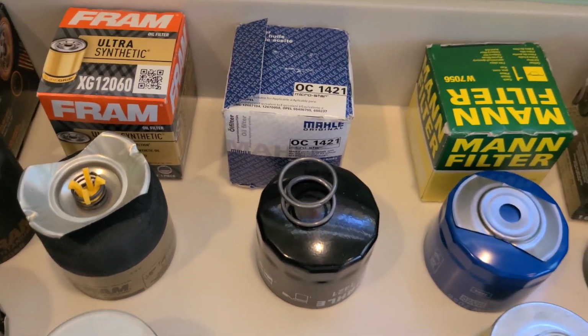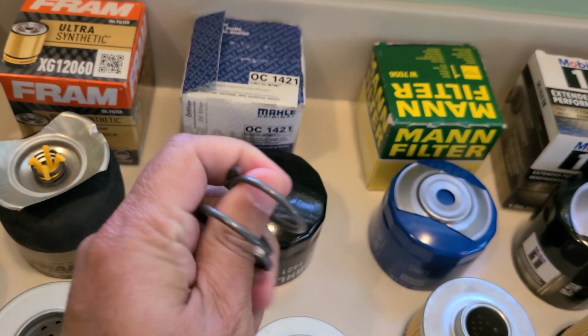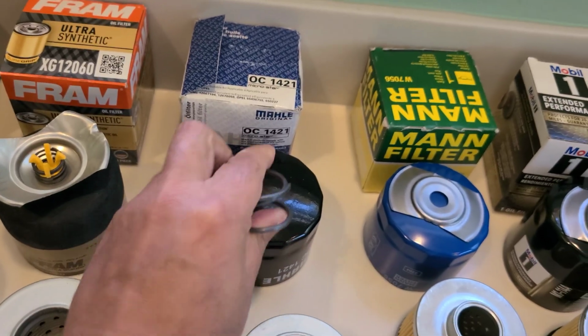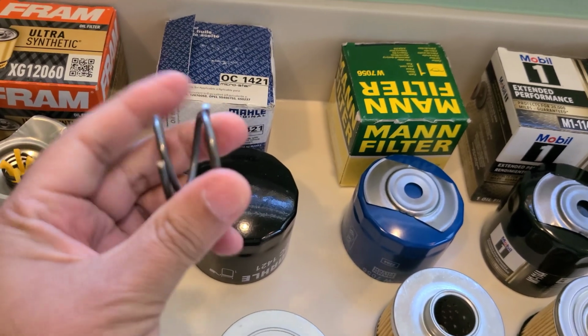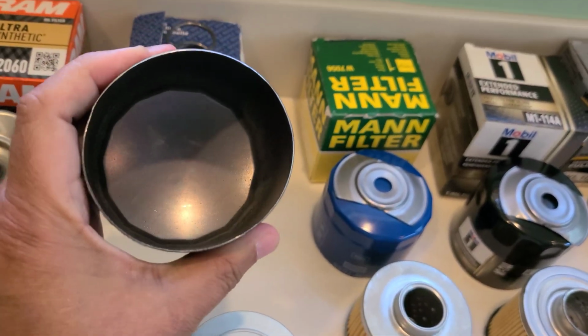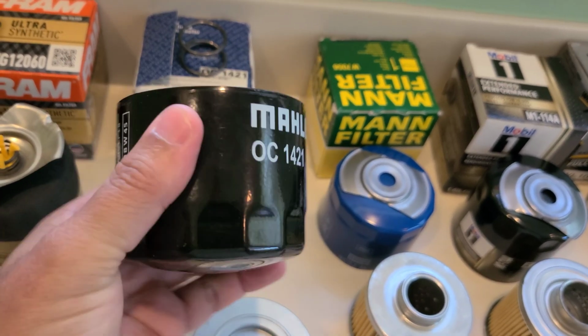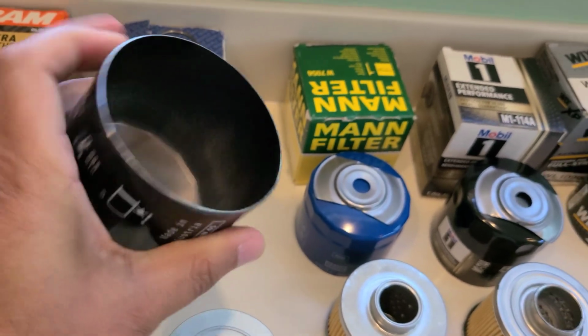The Mahle filter. I'm a big fan of the Mahle filters. This is the only filter here that includes a coil spring to hold everything into place. This is higher quality and it is more expensive. That's nice to see. Pretty robust case on it. None of these cases should be bursting, so we shouldn't be making a big deal out of that, but it's very robust, you know.